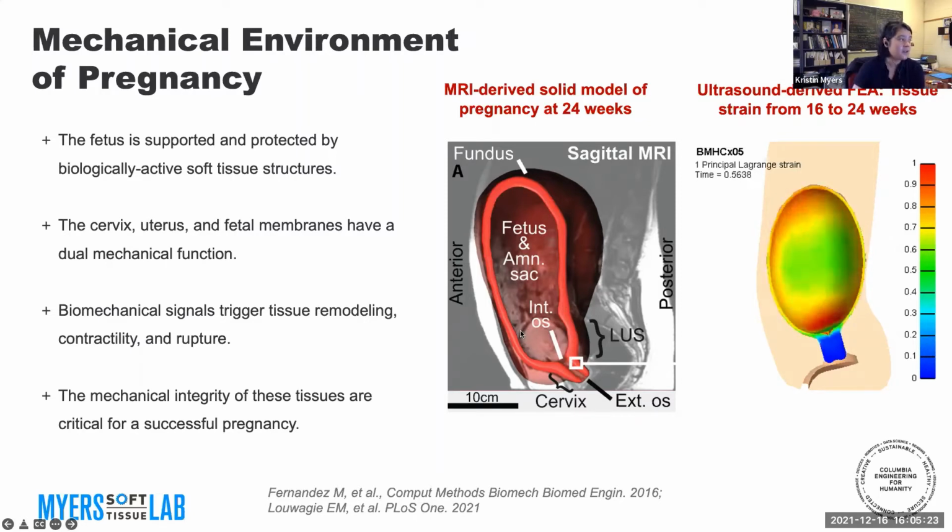The fetus is supported and protected by biologically active soft tissue structures. The cervix, the uterus, and the fetal membrane have these brilliant dual mechanical roles. So you can imagine the 39 or 40 weeks of full pregnancy, they have to be protective. The uterus is made out of muscle. It's made to contract. So how does it stay quiescent through the 40 weeks, and how does it know to contract when it's supposed to?